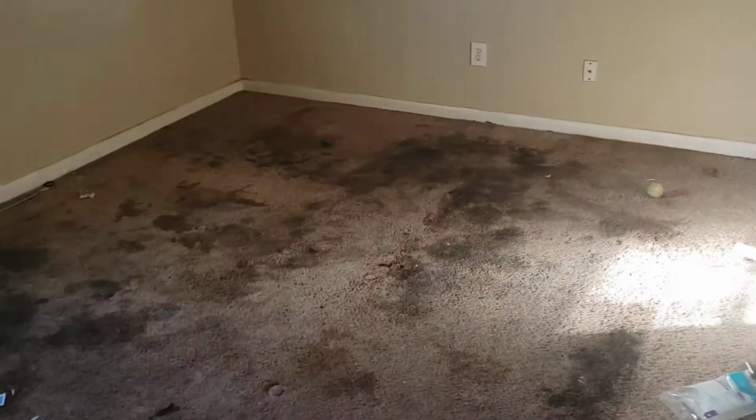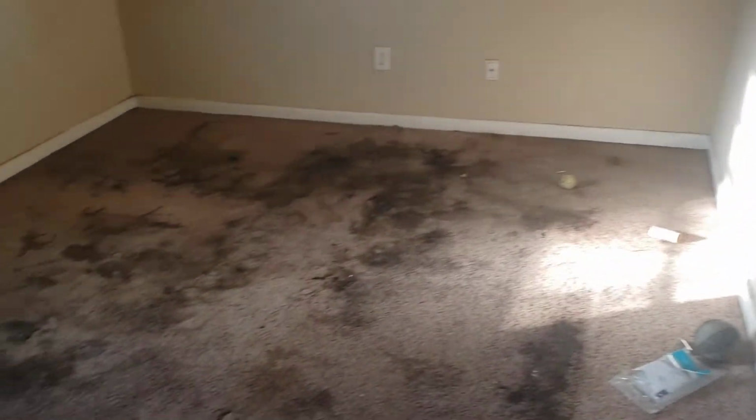Here's a closet. That's all right. All right. Let's go to the other room. And again, the carpet's going to need to be replaced. I don't know what they were doing in here. God knows what. But it is trash. So same thing, remove the mirrors off the walls and all the stuff, patch the holes and paint.